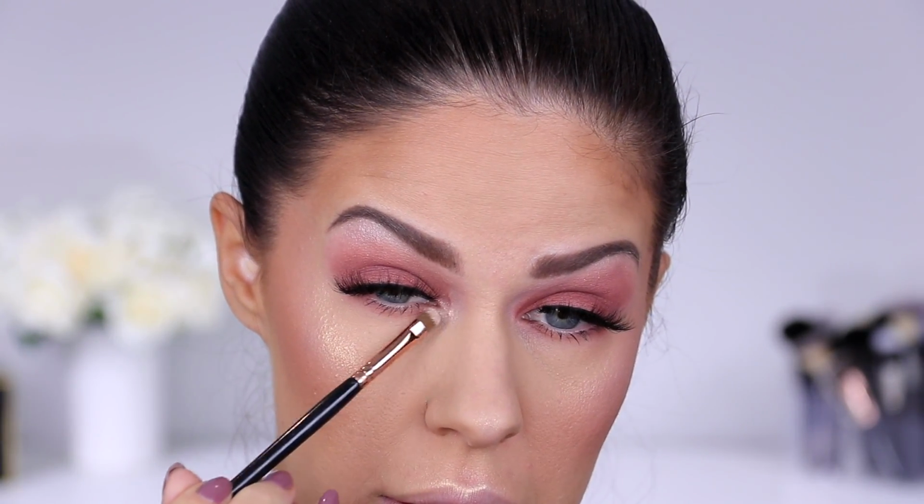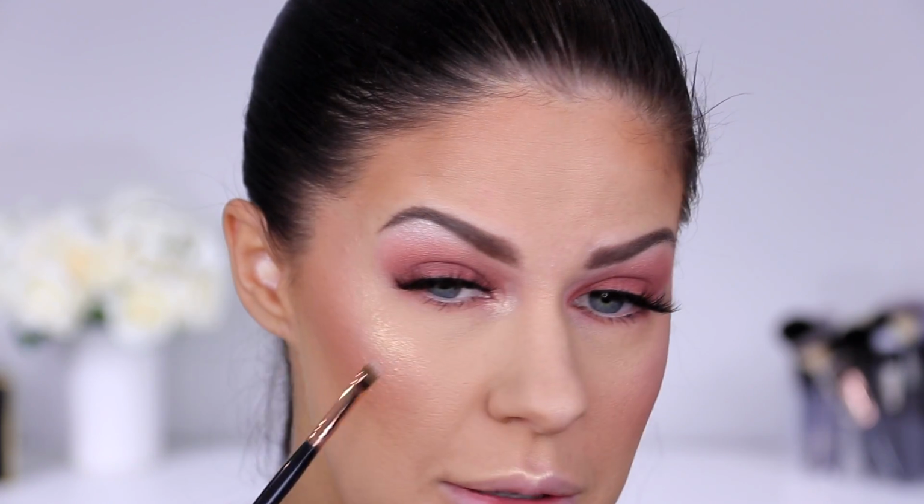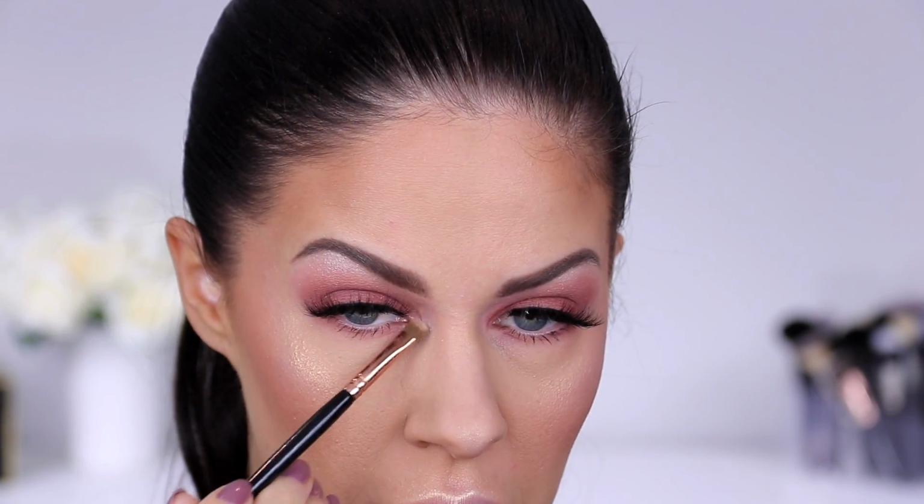I need backups. So taking a little bit of that on a brush, and I'm going to pop it on my inner corner as well. It makes the most magical inner corner highlight because it's kind of pinky but kind of gold. Oh, so pretty. And then for lips, I'm going to be using this liquid lipstick.